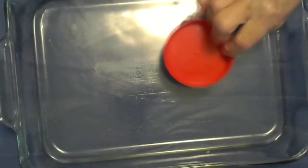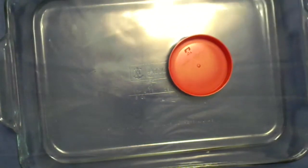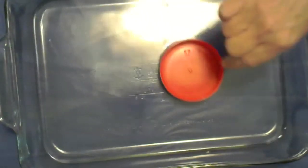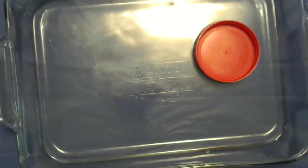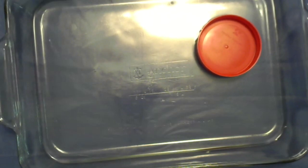So there's just a jar lid, and I'm floating it in my pan of water. I wonder if I can take a straw and blow that around. So I've got another straw here. I already made a game with one of my straws, so now I need a new straw.